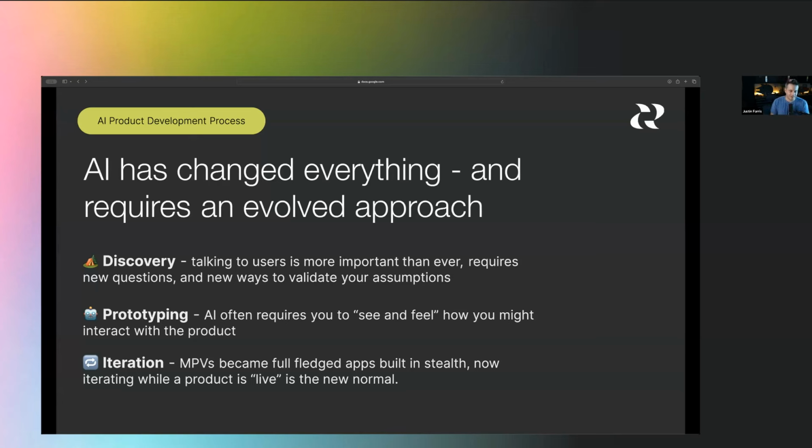Build prototypes and build them early. Give engineering enough to go on, and then have them see what they can do. And then you'll have something you can see and play with and share with 4,000 of your favorite friends. And then finally, iteration. It's one of GitLab's core values, but move away from MVPs being a perfect and complete product, and actually spend time with the product live and building it and working together with your users to improve it.